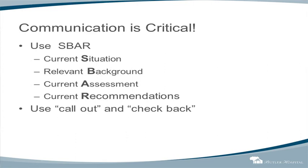One of the most important skills you can bring to a medical emergency is your ability to communicate clearly. Use SBAR, call out, and check back communication as appropriate. If you are assigning a task, call the person by name or point to them to tell them what it is you need them to do. If you are accepting a task, repeat it back to the person who assigned it to you so that they know you heard them and understand what they want you to do. Be sure to report back to them as soon as you have finished the task.